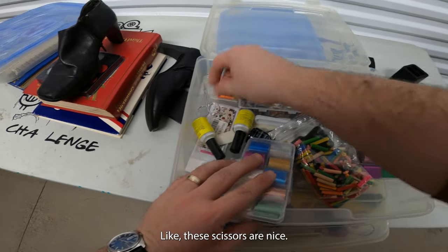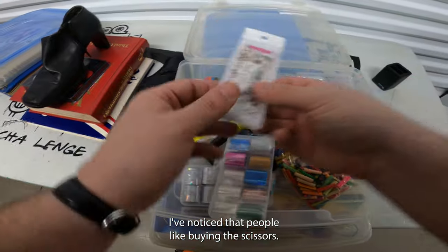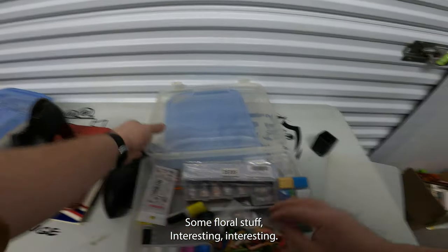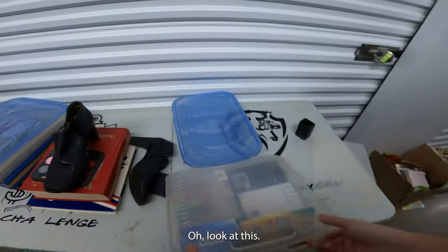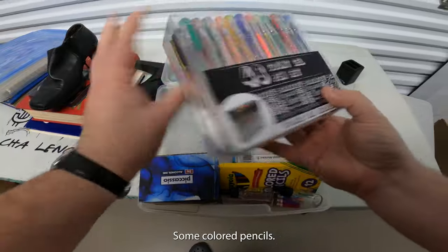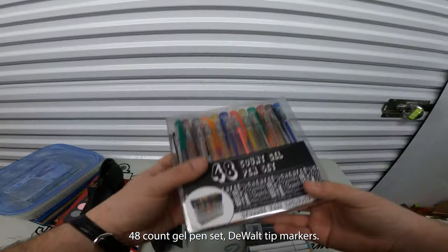Like these scissors are nice. I've noticed that people like buying the scissors. That's nice, some floral stuff. Interesting, interesting. All right, I like it. Ooh, look at this. We got some pencils, some colored pencils. Look at that. 48 count gel pen set.